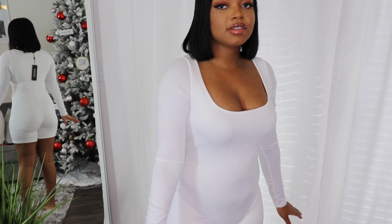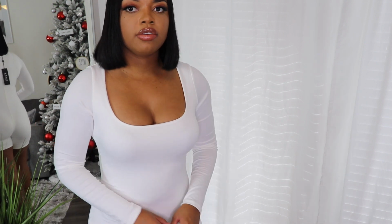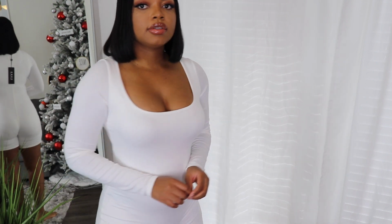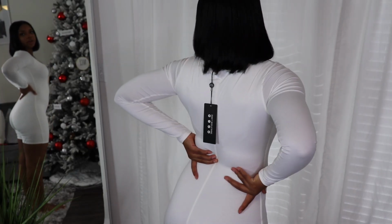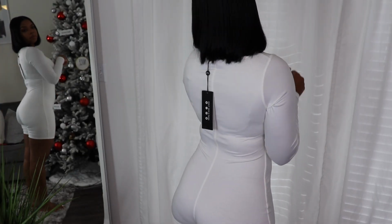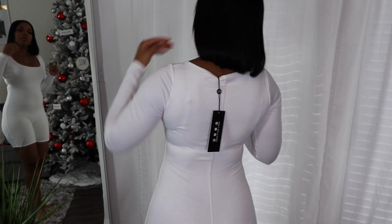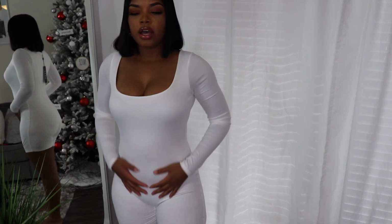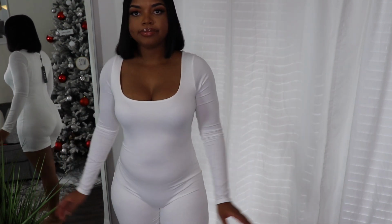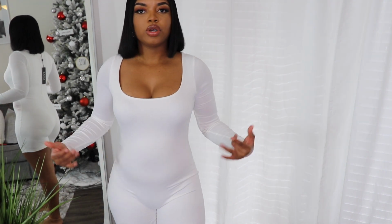But I'm loving this. I just love the fact that the white actually looks white. Like, that's really doing it for me. I love this. Yeah, it looks a lot better now. Like, I actually pulled it up and it looks a lot better. So there's actually nothing wrong with this one. Everything is given. I just gotta get some abs and we're good to go.